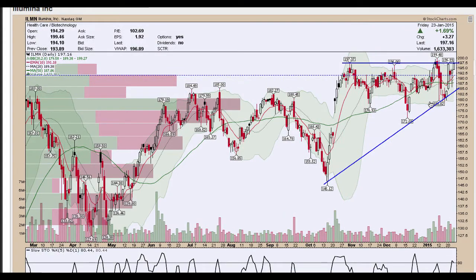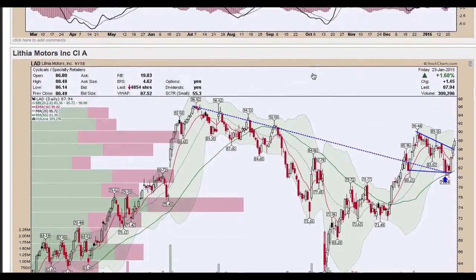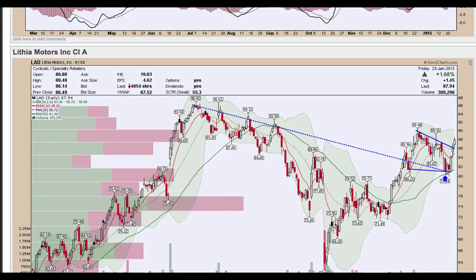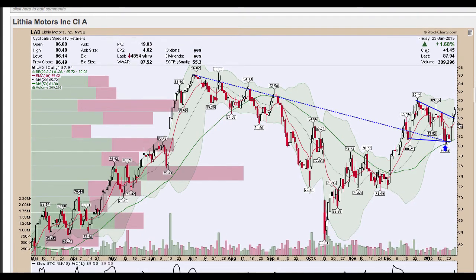Watching for a signal on this one, possibly a move sideways, and then a breakout on volume for a trade on ILMN. Lithium Motors, this is one we pointed out a couple of weeks ago in this pattern. Came down, tested this breakout area, and then took off last week. So if you took the trade, continue to move your stops under each preceding day low. That'll keep you in a trade longer, and you could let the profits run.